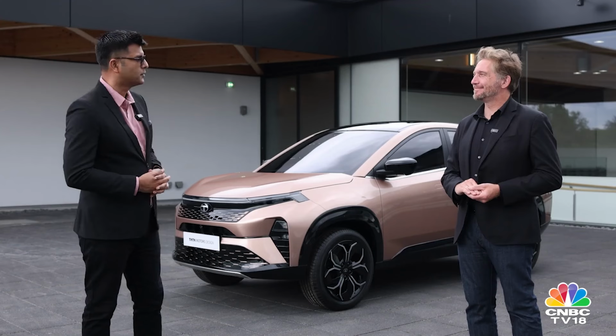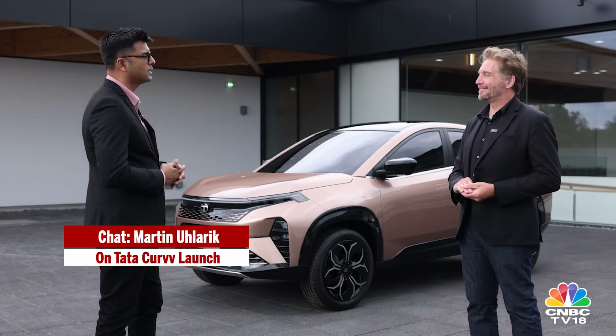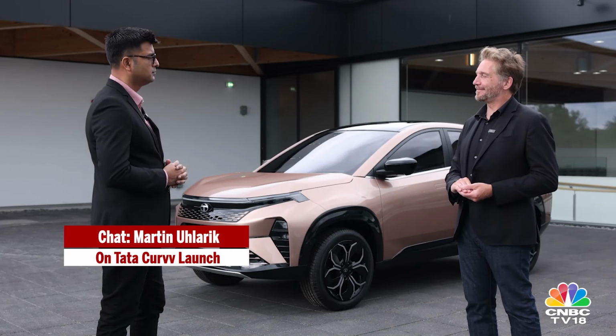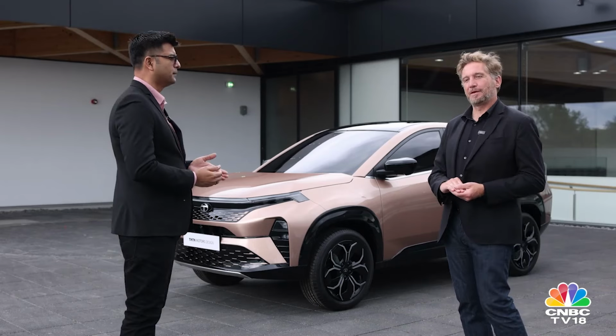So we're going to see the launch of Tata Curvv on the 7th of August. And before that, we have Martin with us. Thank you, Martin, for taking out time for Overdrive. First thing we wanted to understand, this is the first time you're coming with a coupe shape. What was the inspiration? Why did you think of doing that?